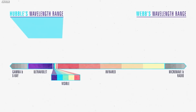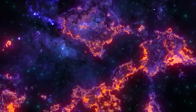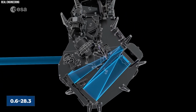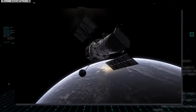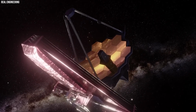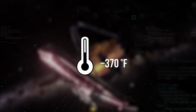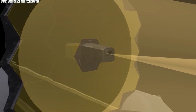And when compared to the Hubble, it can be seen that the James Webb Space Telescope observes in a lower frequency range, from long-wavelength visible red light through mid-infrared, 0.6 to 28.3 micrometers, unlike the Hubble that operates and observes in the near-ultraviolet and visible, 0.1 to 0.8 micrometers. And it means that the James Webb Space Telescope needs to be kept in an extremely cold condition to keep functioning, a temperature of about -223 degrees Celsius, -370 degrees Fahrenheit, so that the infrared light that comes from the telescope does not get in the way of the collected light.